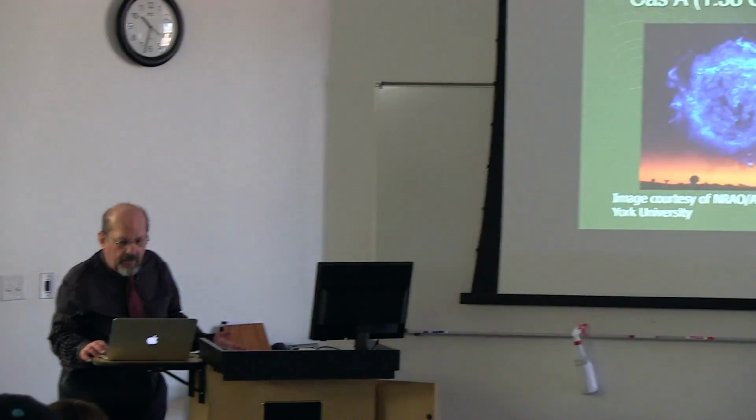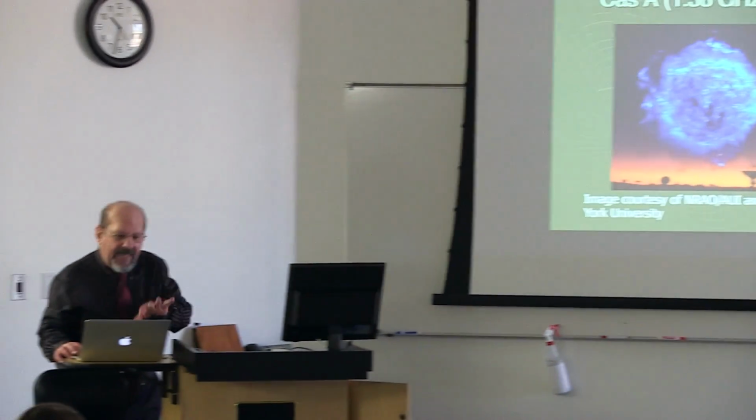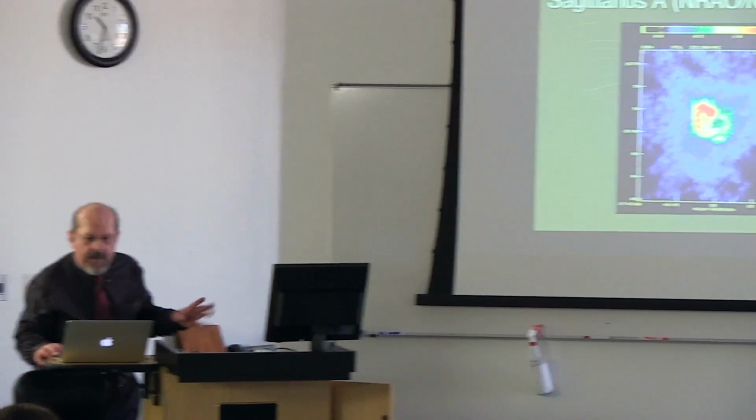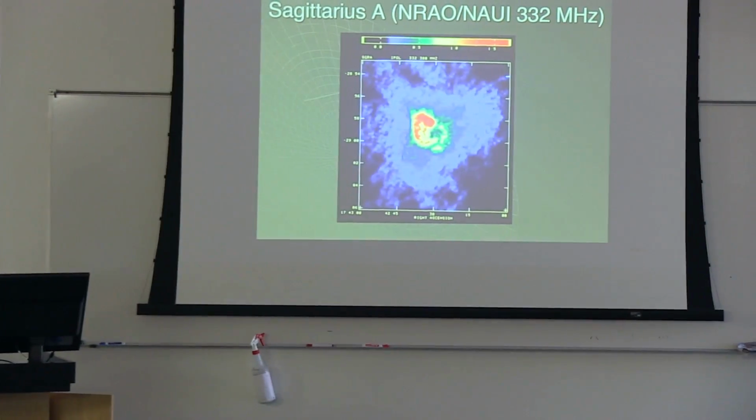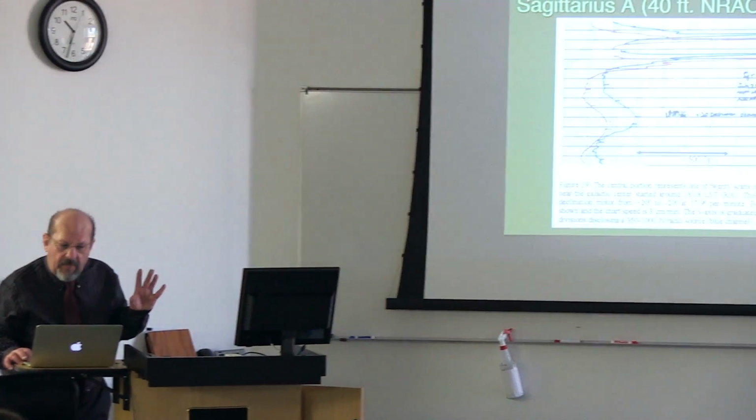There's that famous picture. Oh, I didn't. Okay, hold on, don't panic. I think it's just this picture. Okay, it's just this picture. Here's that Sagittarius, the middle of our galaxy picture. False color images.